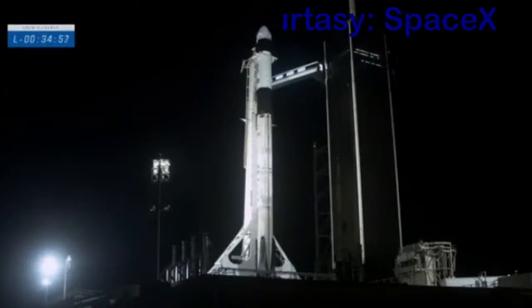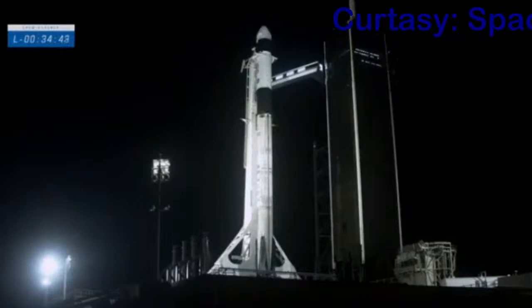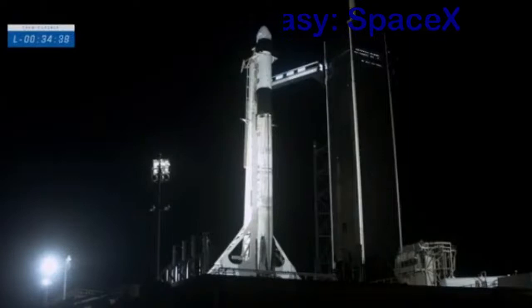This one is set to land. Load has started. Okay, we just heard confirmation that fueling has begun on the Falcon 9 rocket. And this first stage booster is set to land on a SpaceX drone ship at sea after liftoff.